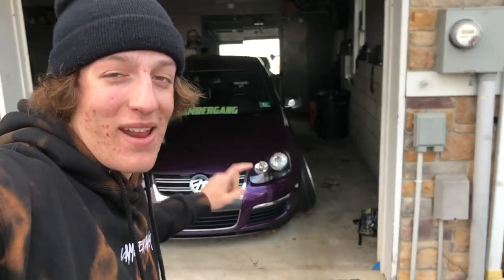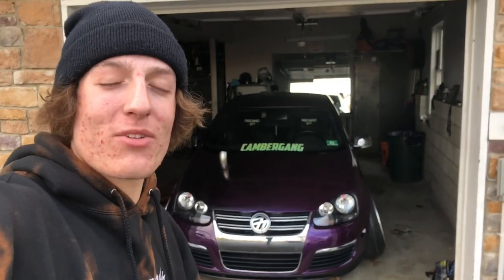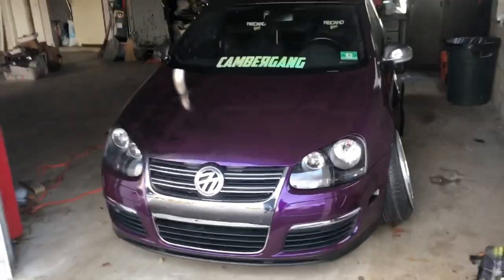Just got home, gonna start up the Tilted TDI, maybe go for a little drive, walk around, and see what else the day leads to. Outside, about to hop in the Tilted TDI, gonna start her up, gonna park her in the driveway, let her warm up, get a couple of revs, and then I'm gonna go for a little trip. Hopping in the spaceship.